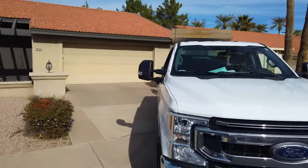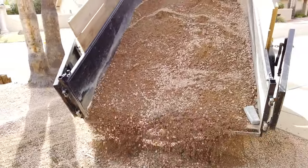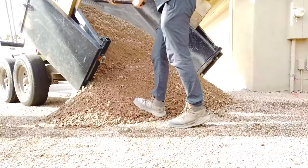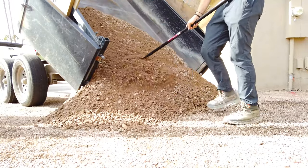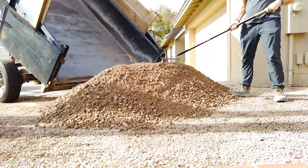Just another Three Timbers project with Bradley. You guys can see this is a base that we use for patio jobs. Isn't that satisfying? That was amazing.